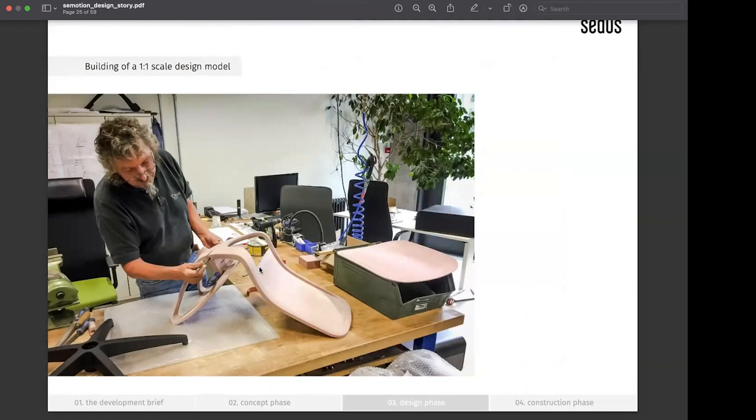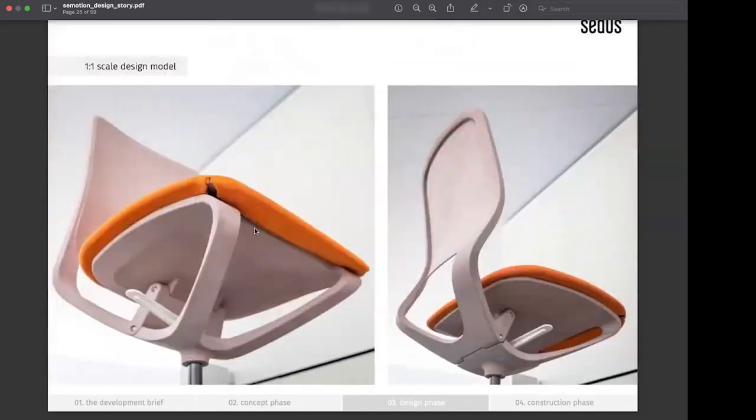And he was building the first design model here, so a non-functional model, just to get a sense of the size and also start to explore the upholstery with these parts. Because as I'll show you, the upholstery was actually one of the trickier parts of the project, surprisingly.